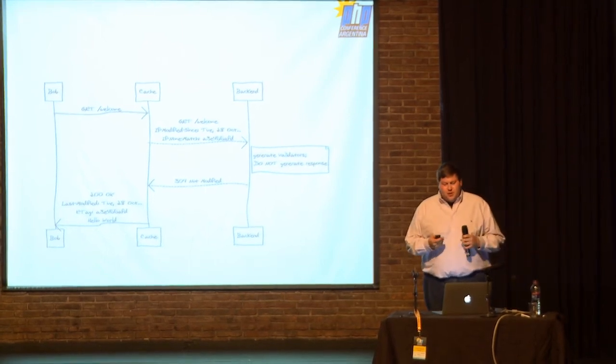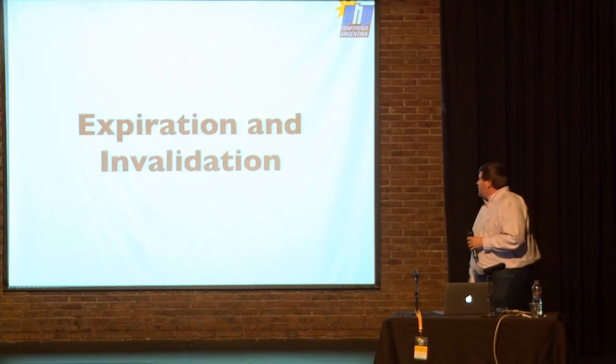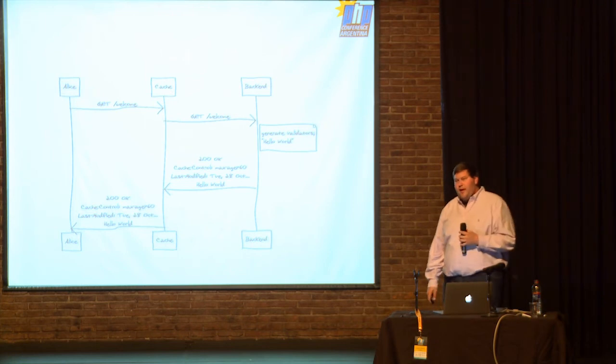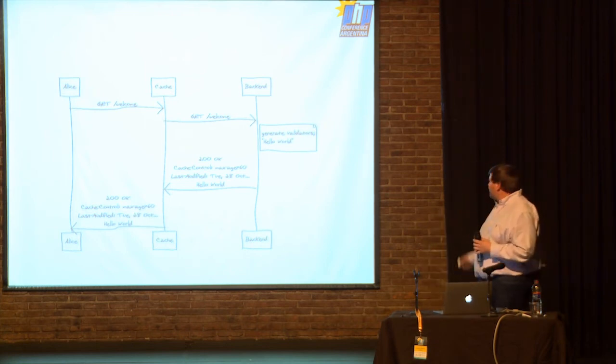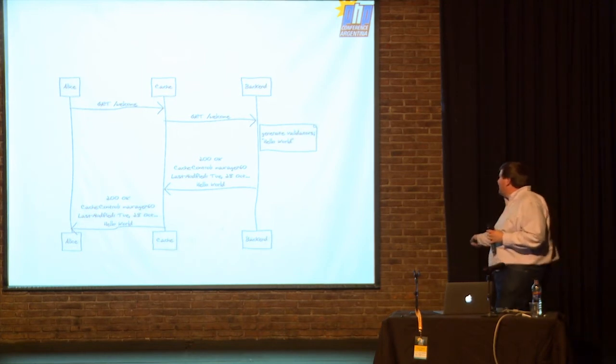Now this is a very common approach that works really well for a lot of content, but sometimes you need to mix and match both expiration and invalidation. So in this case, we have /welcome. We're going to go to the cache. Varnish doesn't have /welcome in the cache, so it's going to make a request to the back end. It's going to turn that off and generate some validators.